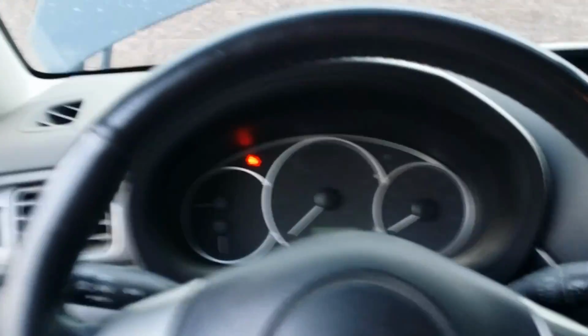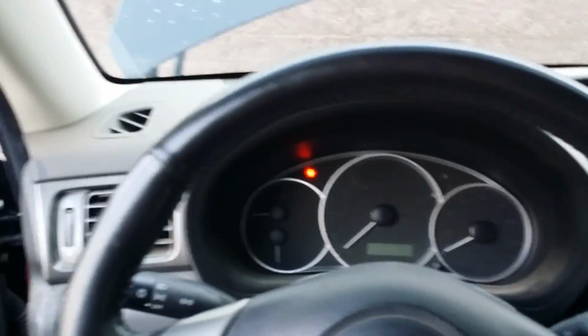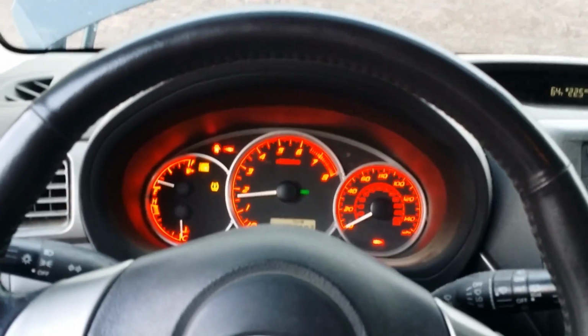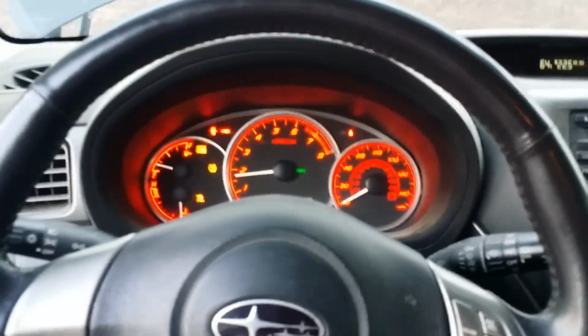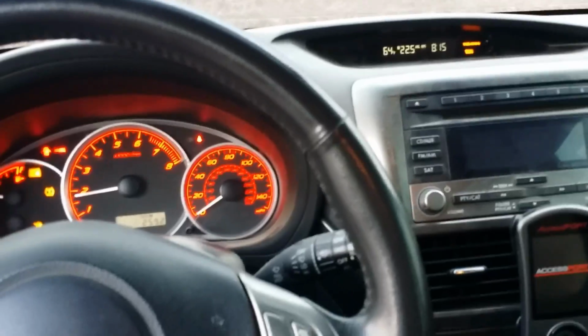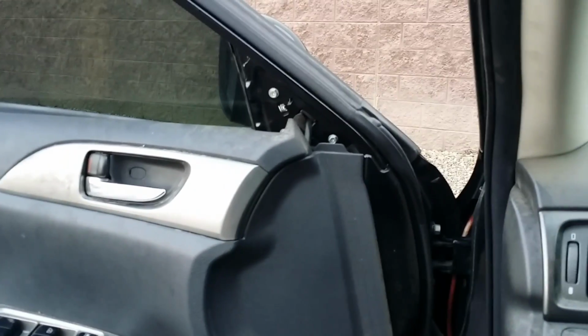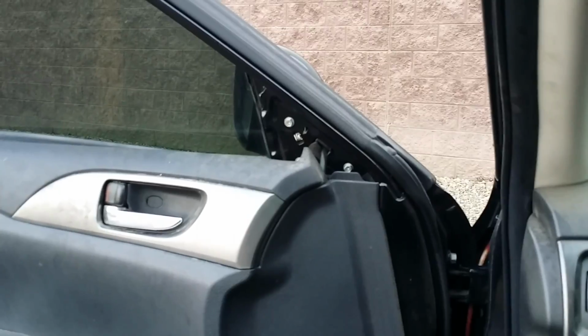oops, I'm zooming in. Sorry guys. It's not the best camera work in the world, trying to do it on my phone. But as you say, you start her up, and you're going to see my check engine light and stuff's on. That's normal. And the rattle you hear is actually the exhaust. So nothing major, but as you can hear, she sounds pretty freaking good, other than the rattle. Get rid of the rattle real quick.